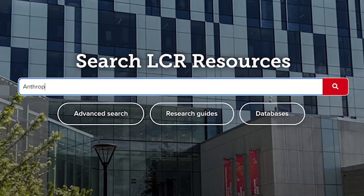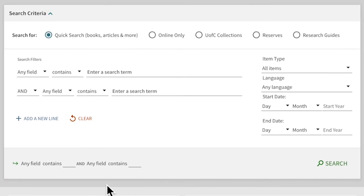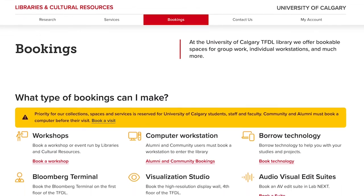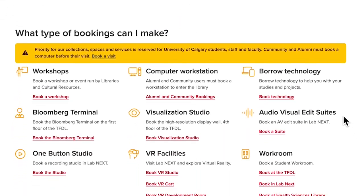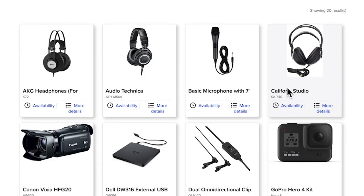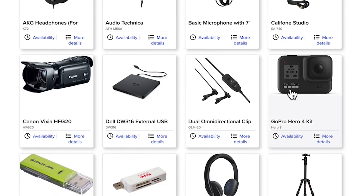To search that huge library collection I was talking about, enter your search directly into the search box on the library homepage, or select Advanced Search for more search options. To reserve spaces, select Bookings for a list of workrooms and specialized spaces you can use. You can also select Borrow Technology to take out equipment like cameras, microphones, tablets, and other useful tech.